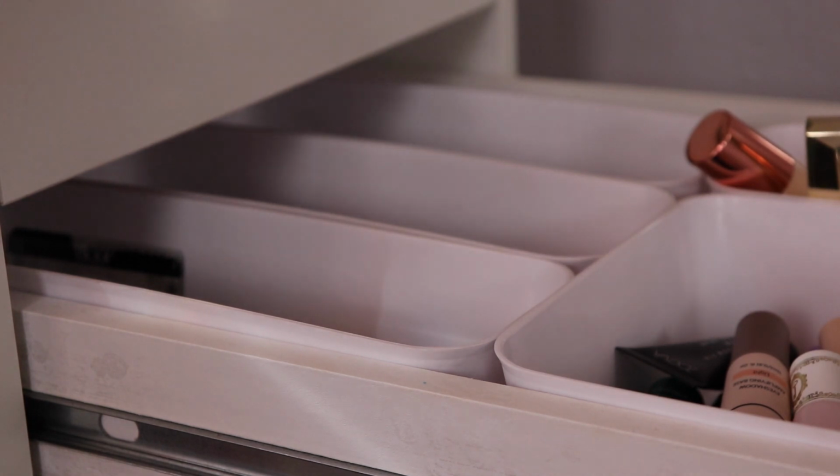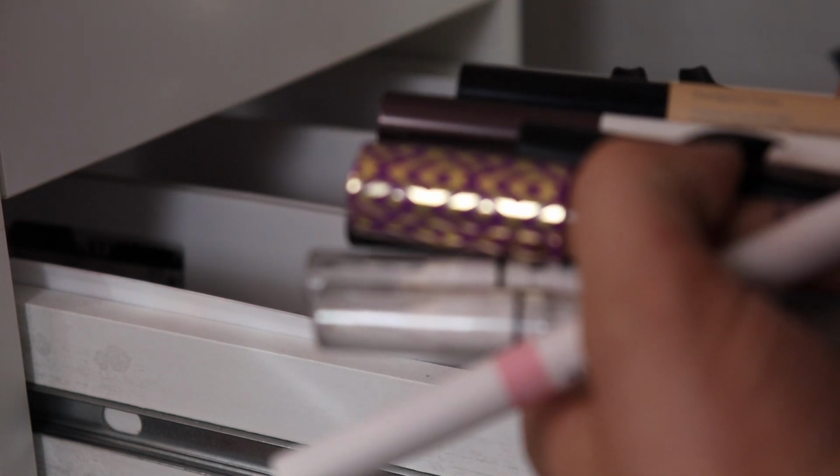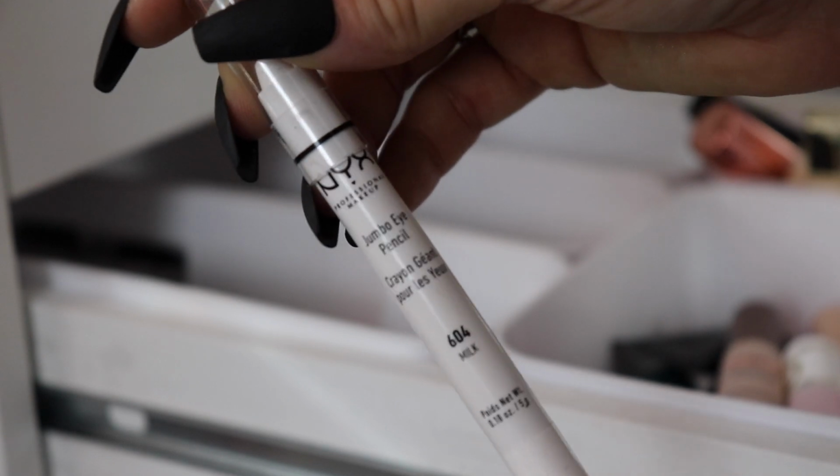Okay, I pulled the curtain shut, so the lighting might be a little bit off, but I did my best here. Okay, let me see. So this time I'm going to use an eyeshadow primer stick, and I think I'm going to go with a white one, because a lot of the eyeshadows that I got are very bright. So I'm going to go with the Old Faithful NYX Milk Jumbo Eye Pencil.